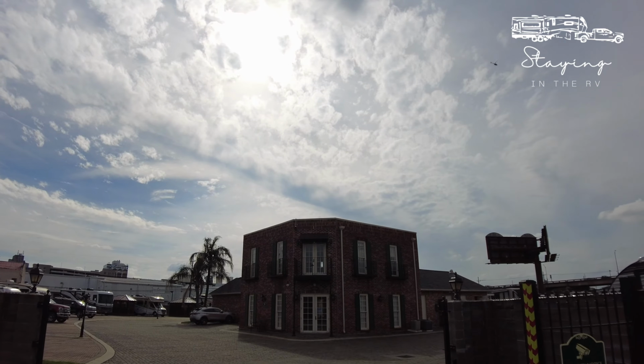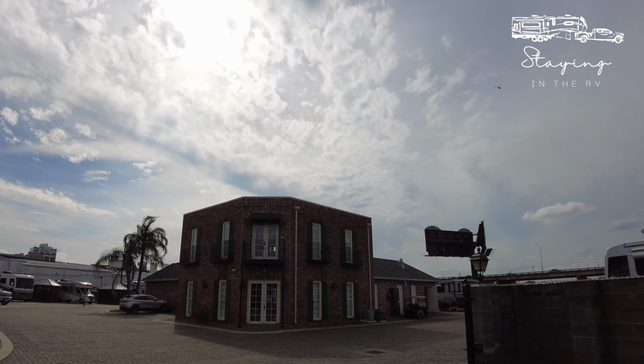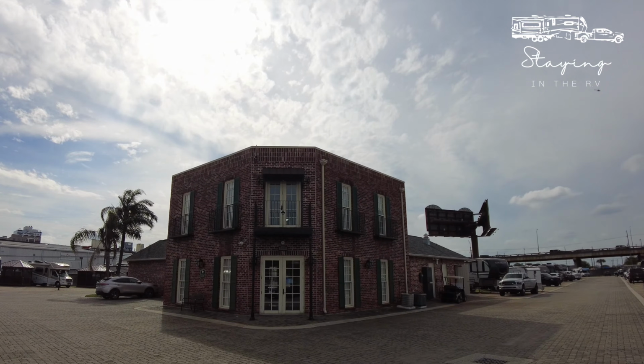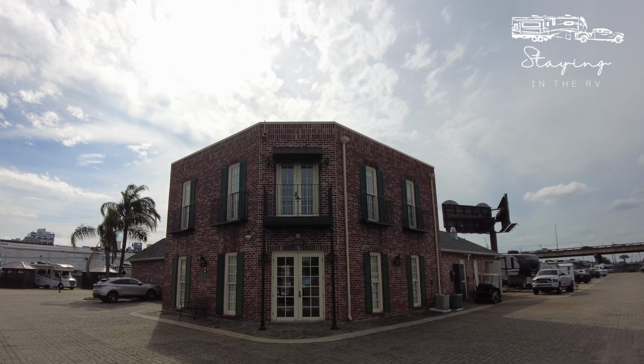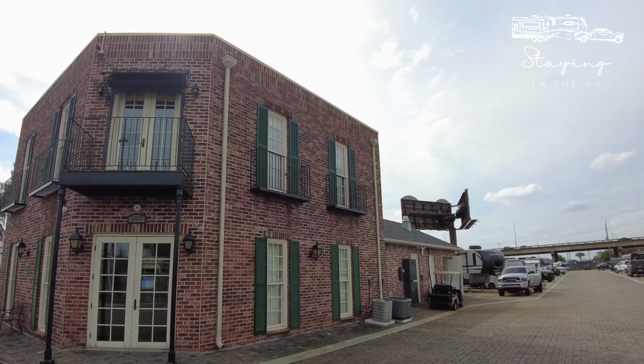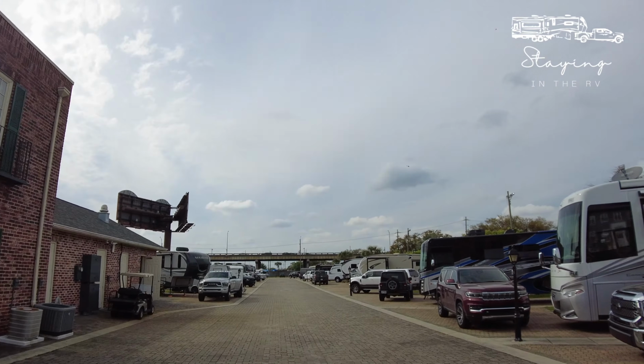All right, y'all. So as you pull into the resort, again, it's a gated community, and you do have this little check-in area here. Now, this is the office. They also serve coffee and things like that in there as well. We'll show you around so that you can get a gist for that.